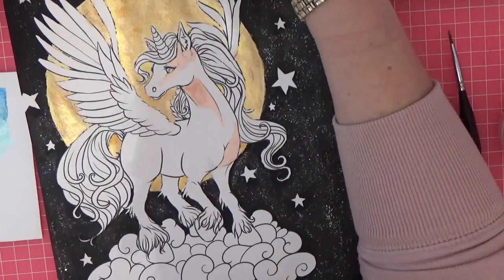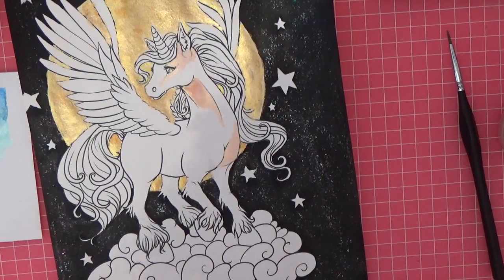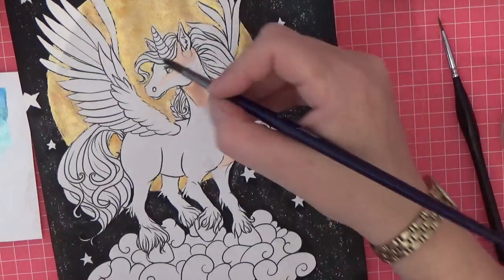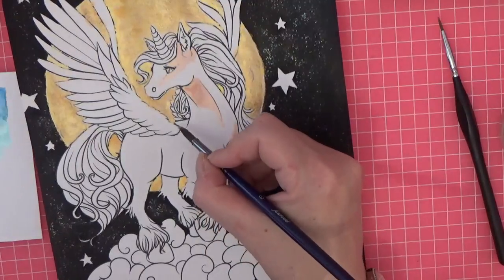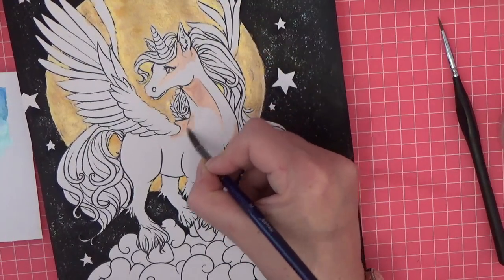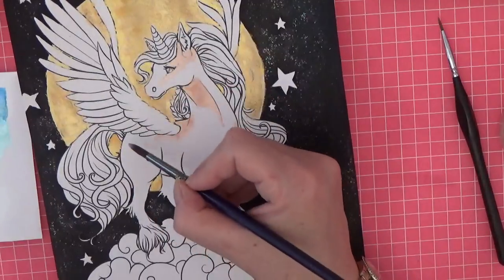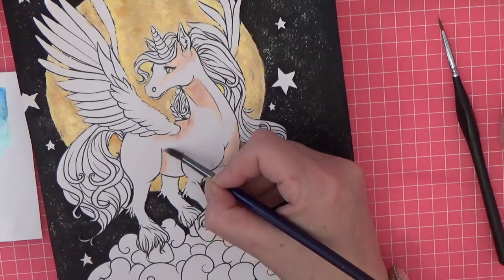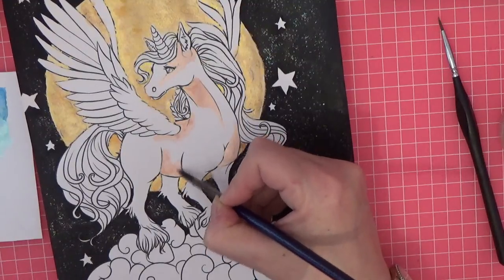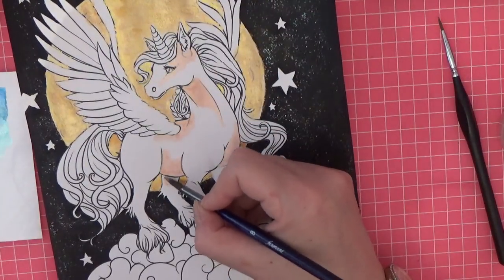What did we say it was? Rose Gold. Yeah, and I've just put my brush in the wrong one. Rose Gold. And then I'm going to blend it with that seashell pink. So hopefully you'll be able to see that actually you don't need to be a Picasso to use these gorgeous paints to get an image that you're really pleased with.